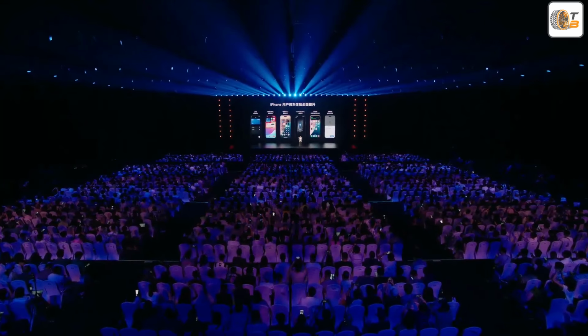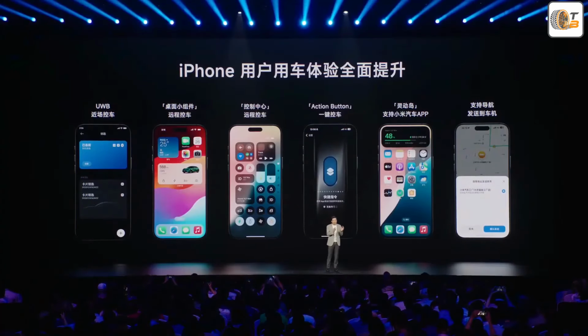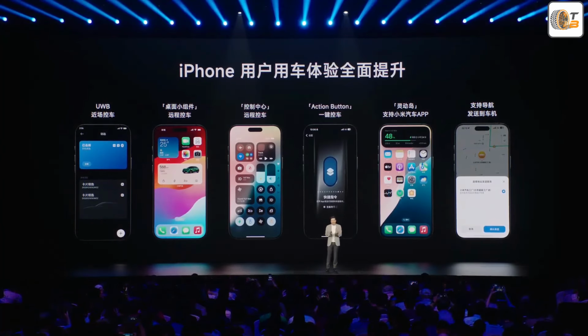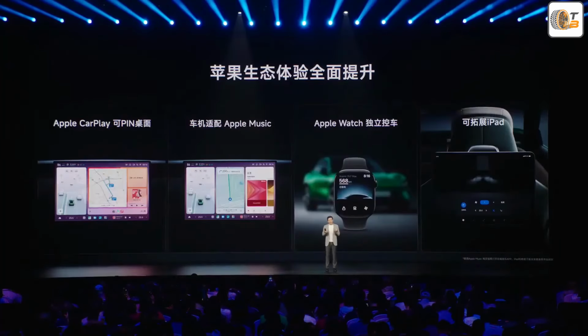Then let's see, iPhone users. Their experience with YU7 has increased significantly because it supports UWB near-field vehicle control, and it also has desktop widgets for remote car control, and the action button to unlock the car with one button, and this smart interactive panel to access the Xiaomi Car app, and other features. And of course, it's compatible with the apps ecosystem.